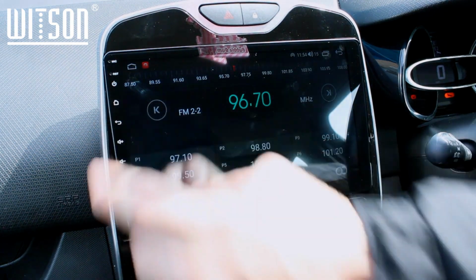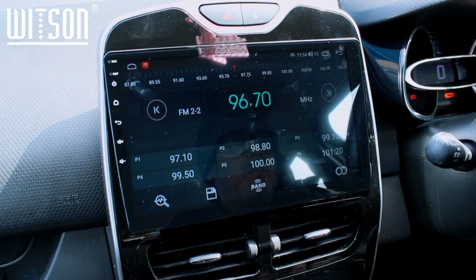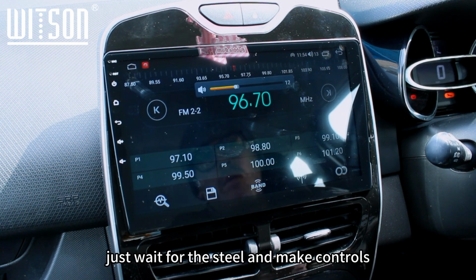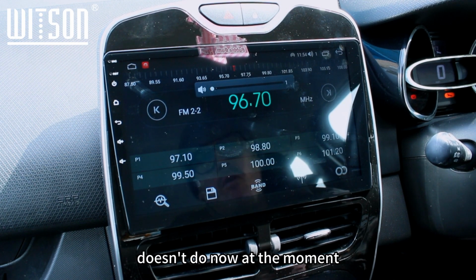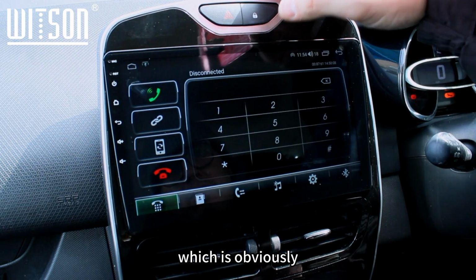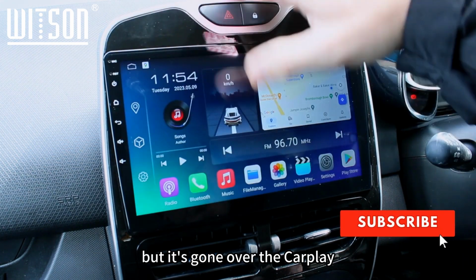There's your radio. As you say, we can lower that down. It does work with the steering wheel controls, as I'm doing now at the moment. Just lower the music down. As you can see, there's your Bluetooth there, which has obviously got disconnected, but we have got it connected to the phone, but it's gone over to CarPlay.